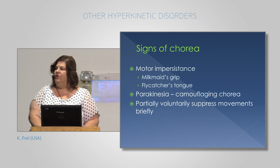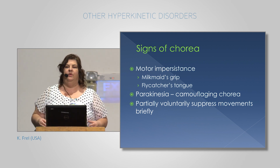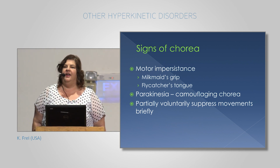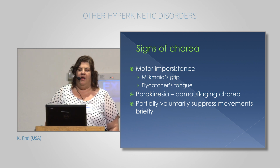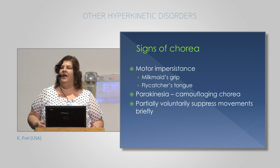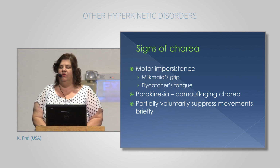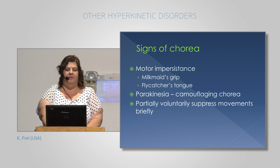There are some physical signs of chorea. You've probably seen some in the videos this week. Milkmaid's grip: when you ask someone with chorea to squeeze your fingers, you're going to feel an impersistence in the grip. Also, flycatcher's tongue: they have an inability to keep the tongue protruded, and the tongue will go back into the mouth. Other terms: parakinesia is when there's a camouflaging movement to hide the chorea. So if someone has chorea of the arm, they'll fix their hair or such to make it look like they're not having a choreiform movement. Patients can partially suppress these movements voluntarily for a brief period of time.